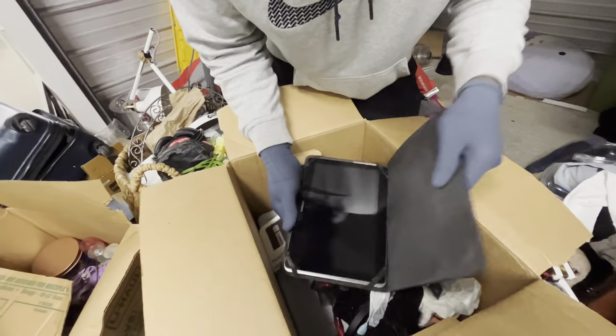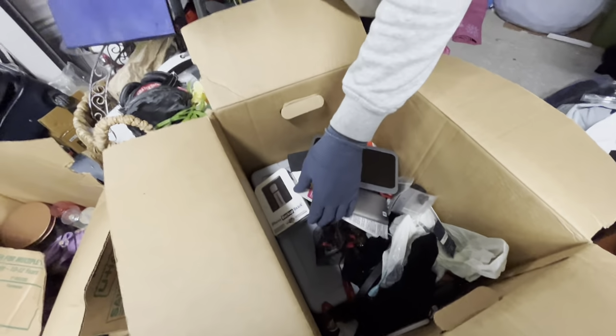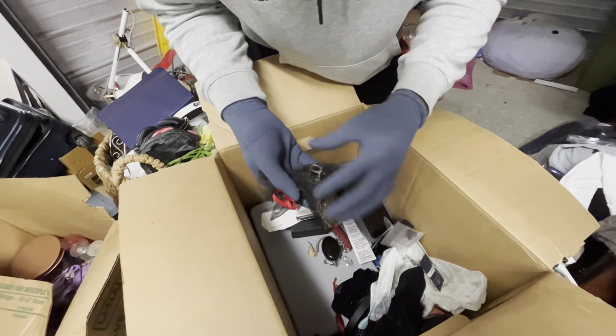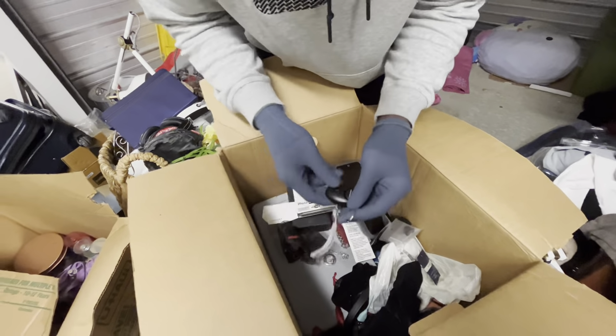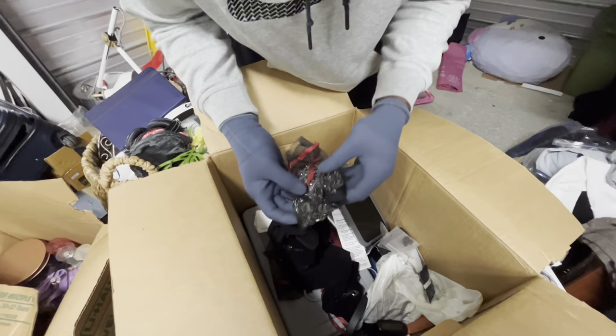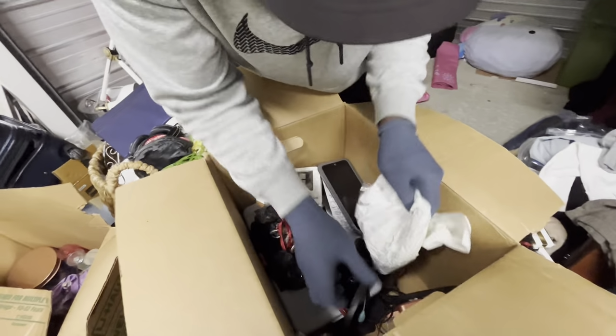Ooh. Samsung. That was Apple. I hope some of this stuff is real gold. Now, yeah, we just got to go and bring this to the jeweler. Let's see if some of this stuff is real or not.